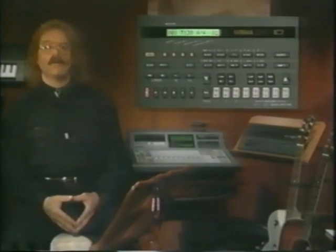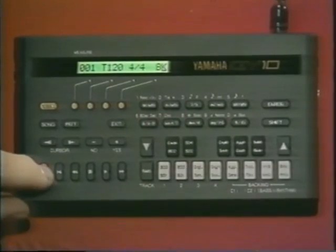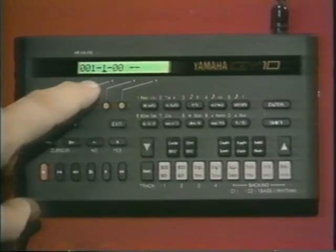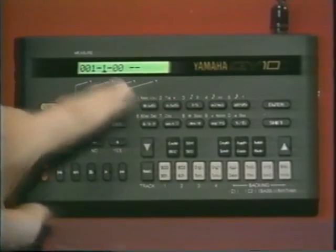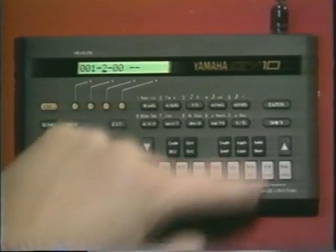The CHO, our chord entry option, provides the ability to place a chord on the proper beat or division of the beat for each measure of the song. For example, record BK, start. Measure 1, beat 1, clock 00, C major 7.